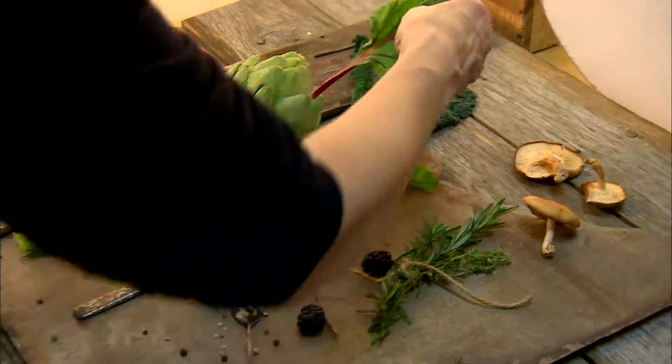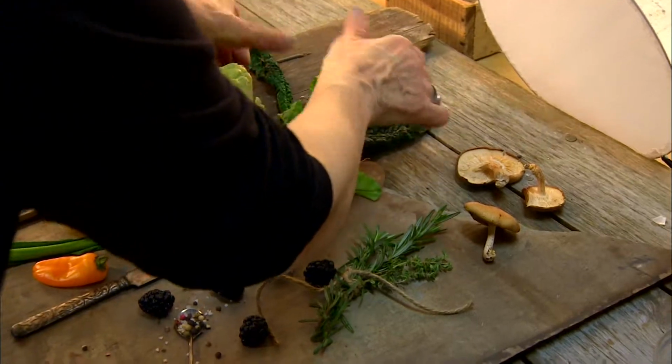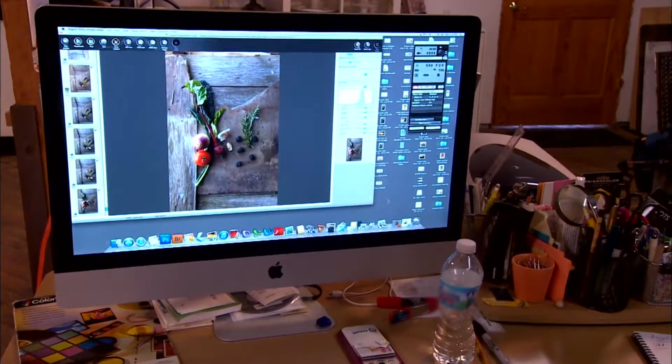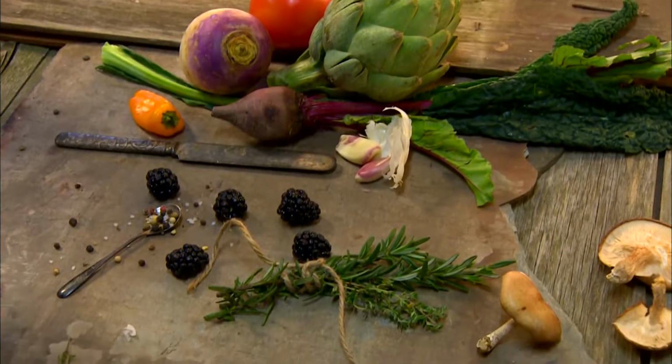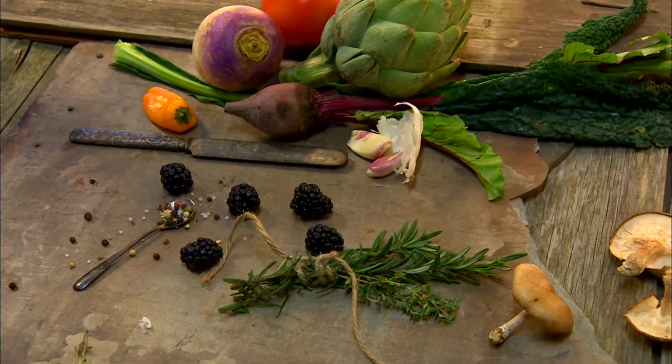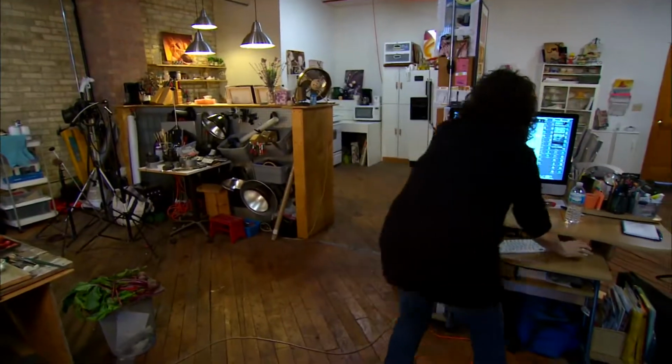You have to be patient. I move a piece of garlic a quarter of an inch, and then I take a picture, and then it's like, ugh, and then I put it back. So it's all about the composition, and it's all about the lighting and how it's falling. And then I go back and think, oh, that's too contrasty, or that's not contrasting enough.